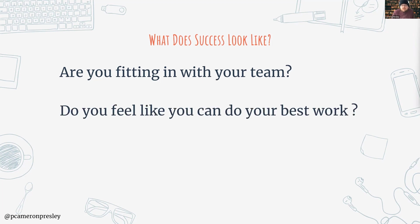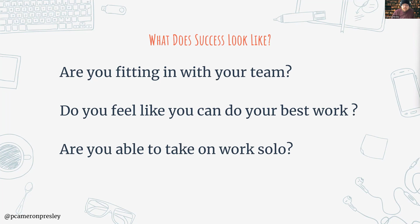Another success criteria are things like, do you feel like you can do your best work? Some places will call this psychological safety, but if you can be yourself and really give forth your best effort, you're really going to be successful. But do you feel like you can do that here? And honestly, as a team lead, something I'm looking for to make sure that you're successful is, can you take on work solo? If I give you a task to pick up, can you kind of go run with that?